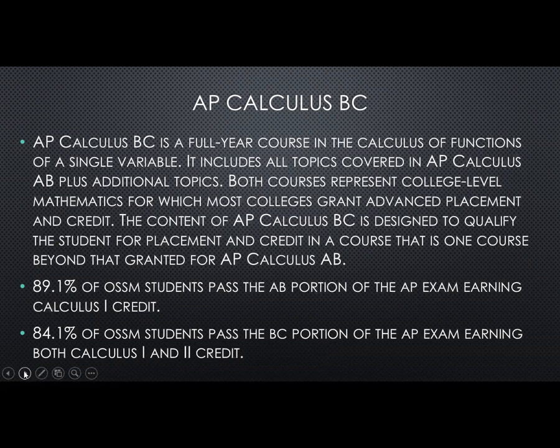Inside of my calculus classroom, you'll be in class for 80 minutes. So it's considered a block class because you're here on campus for close to 3 hours, and I take up 90 minutes of that block.